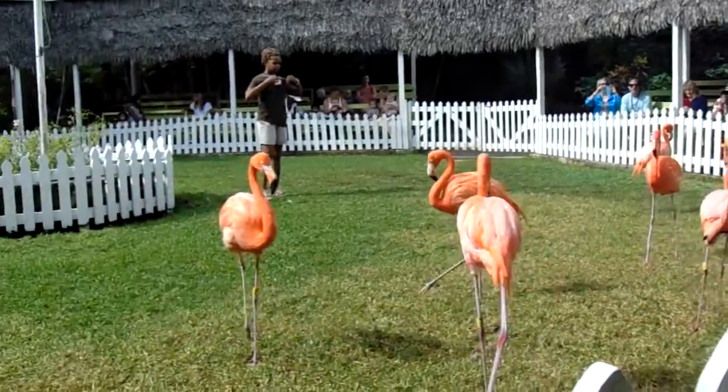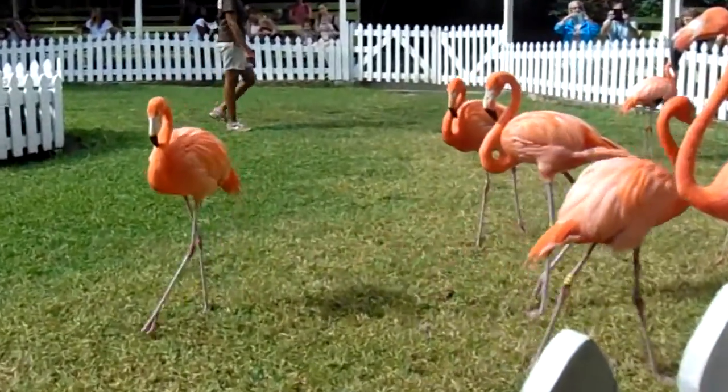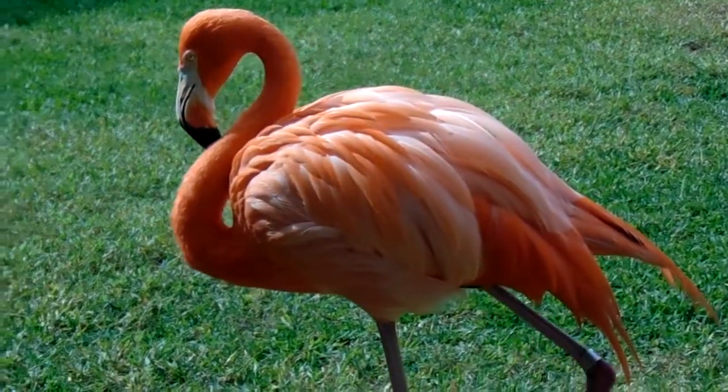Flamingos nest in very large colonies called rookeries. In the spring, they build nests of mud that resembles small volcanoes. On that nest, the female only lays one egg, but both the male and the female will take turns sitting on that egg, which then takes about 28 days to hatch.